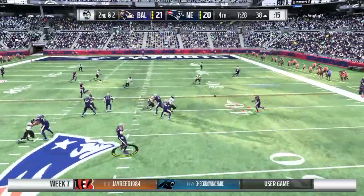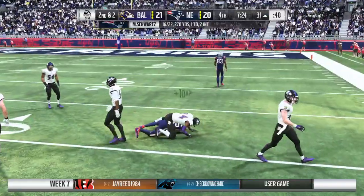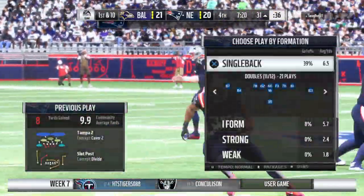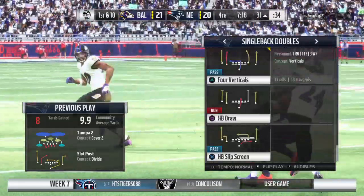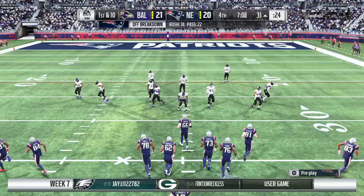Looking to throw on 2nd down. Schwartz finding a safety valve here. That's complete. And this time not quite to the 30. It'll be down at the 31-yard line. 8 yards on the pickup there, and it moves the sticks. Leopard! Leopard!